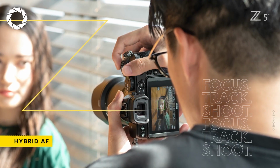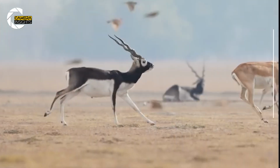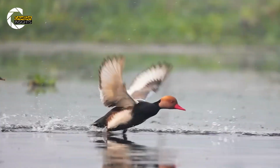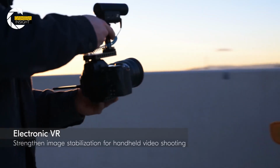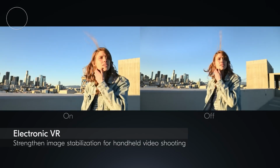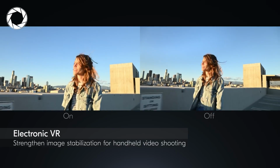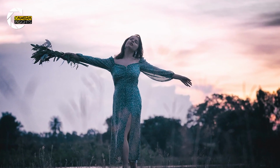Autofocus? Rumors suggest a 273-point hybrid system with advanced eye and animal detection. Whether you're capturing a fleeting wildlife moment or a fast-moving subject, this system could make focusing faster and more accurate. And let's not forget the 5-axis in-body image stabilization. This is Nikon's secret weapon for reducing camera shake, ensuring sharper images, even in challenging conditions.